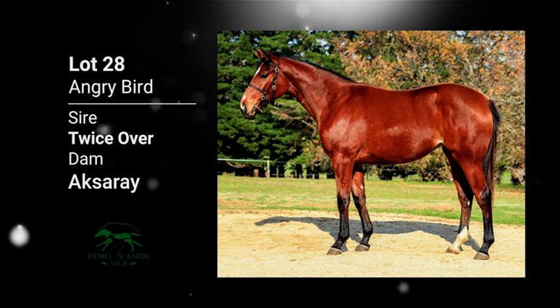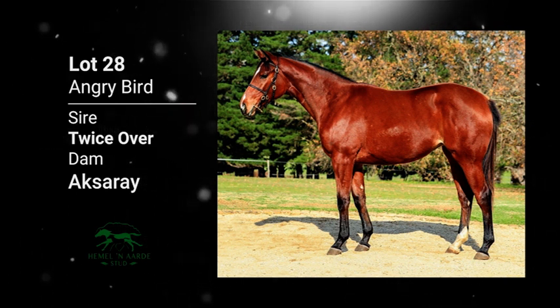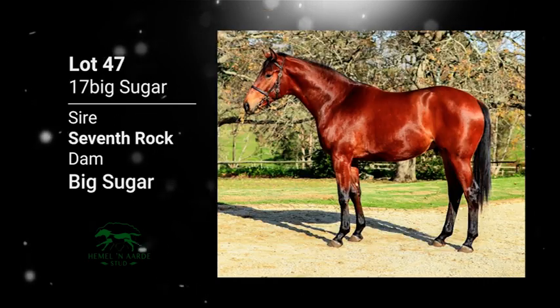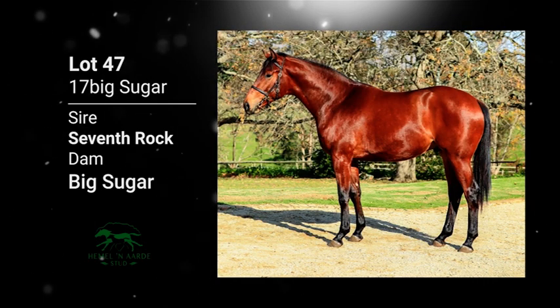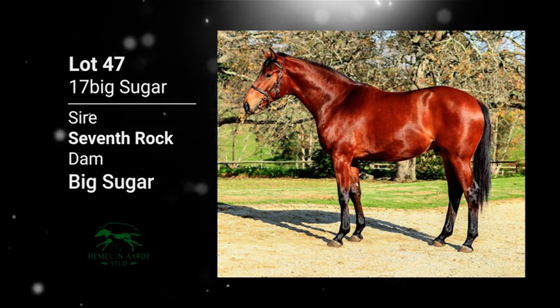Lot 28, Angry Bird, is a strong, well-balanced filly by Vodacom Durban July producing sire twice over. She is the first foal out of the multiple winning mare, Axeray. Lot 47 is a big, strong, balanced colt with lots of substance by Seventh Rock. He is out of the mare, Big Sugar, who comes from a good Australian family.